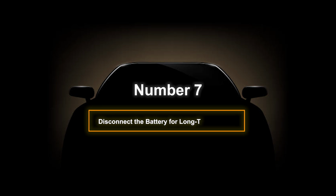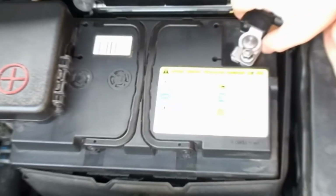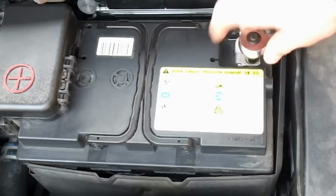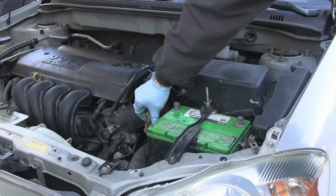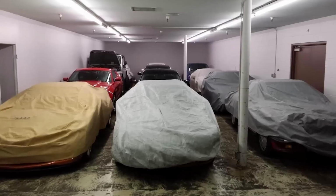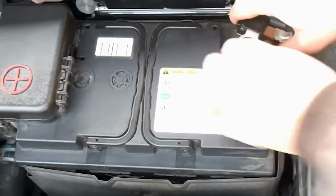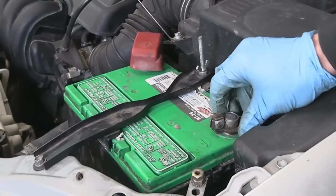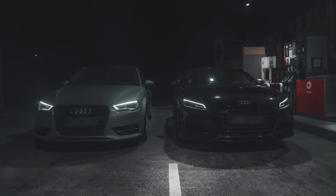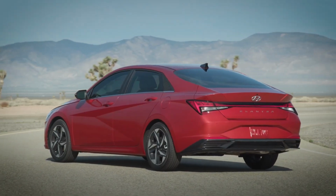Tip number 7, disconnect the battery for long-term parking. Leaving your car parked for more than a few days? Don't just lock it and walk away. Disconnect the battery. It turns your vehicle into a brick. No power, no electronics, no chance for thieves to start it or bypass your alarm system. This is especially useful if you're heading to the airport, going on vacation, or storing a project car for the winter. All it takes is a wrench and 20 seconds. Pop the hood, loosen the negative terminal, and remove the cable, and you're done. Just be aware that some of your car settings, like radio presets or clock, may reset, but that's a tiny price to pay for peace of mind. Thieves want quick hits. If your car doesn't even have power, they'll leave it alone.